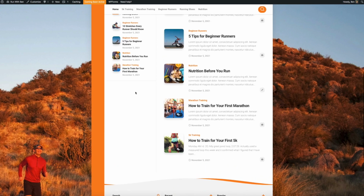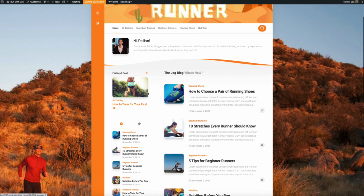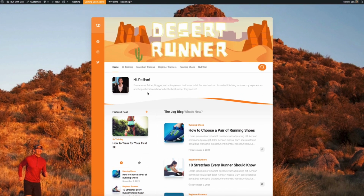Not so long ago, something like this would have taken hours of coding and a lot of technical know-how to pull off. But now, with the help of the theme and WordPress, you can bypass all of that work and drastically change your blog's design with a few clicks of the mouse. I love it.